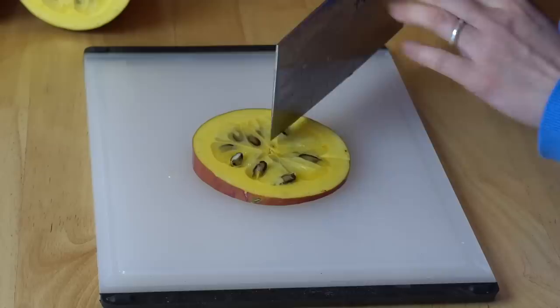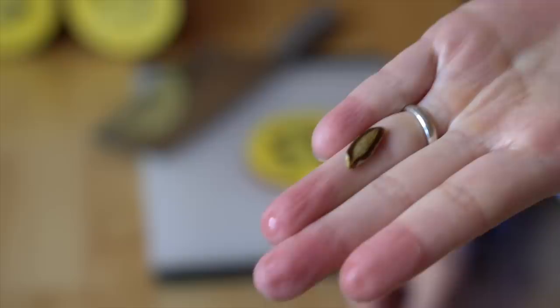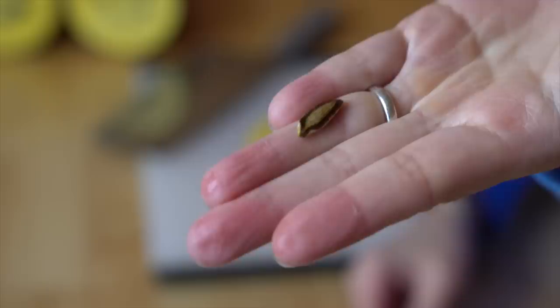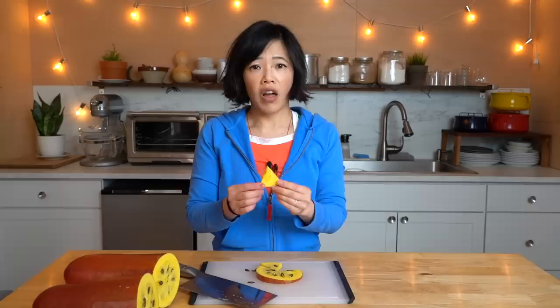All right, so I'm just gonna cut this into wedges and I'm gonna pull out the seeds. Look at that beautiful seed. Kind of reminds me of a pumpkin or a squash seed. When you go to the Chinese market, you can find roasted squash seeds that look very similar to these that are roasted and salted. Here's the wedge of fruit, sans seeds. Alrighty, my first taste of Cassabanana. Itadakimasu.